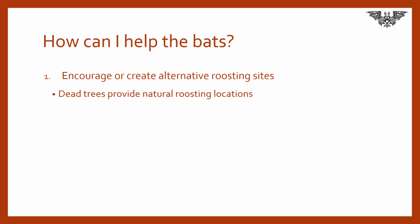If you know in advance that you are going to be doing a bat exclusion, place one or two bat boxes outside a few months beforehand. Bats may not use these while their existing roost is available, but they may be more attracted to the boxes if they are not brand new when they are evicted from your building.